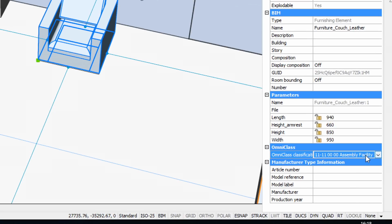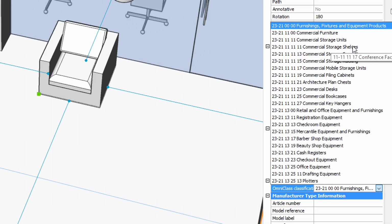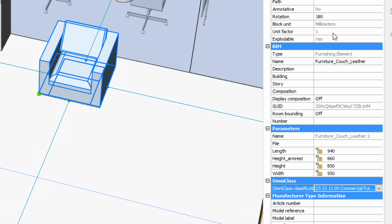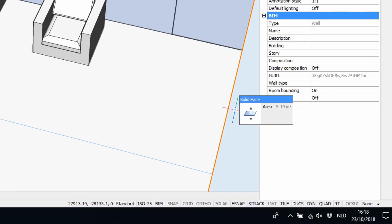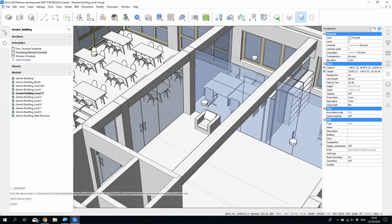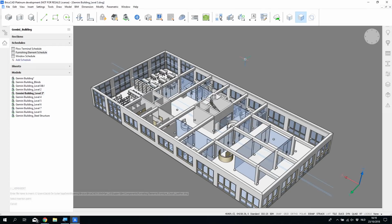So OmniClass, which is used in this example, is just one example of a classification code system. But of course, other systems can be used, and even multiple systems can be used in parallel, so at the same time. And all this data, all these properties are of course also available in the 2D deliverables, so they can be used in schedules, they can be used in the tags on the floor plans and the sections, and they can also be exchanged through IFC. Yeah, and the classification codes become important also if you're looking at something such as cost estimating and ways that you can start to do that within the BIM.